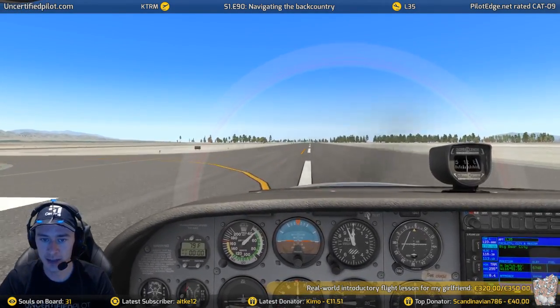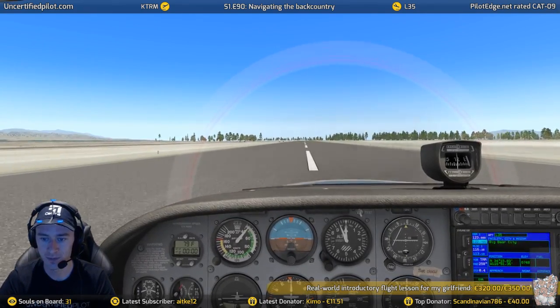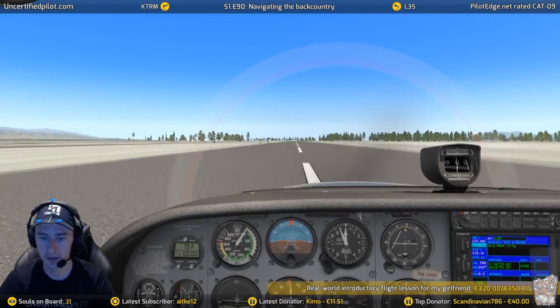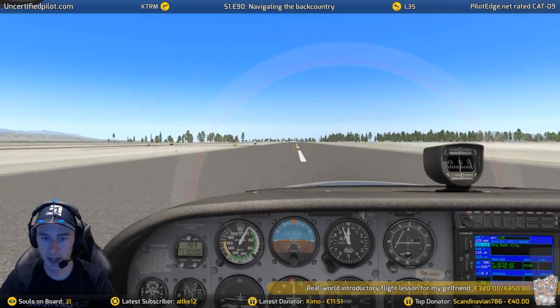And on the runway. So we skip that taxiway there. Gentle brake. And there we are, back on thermal.